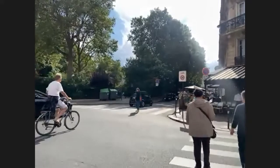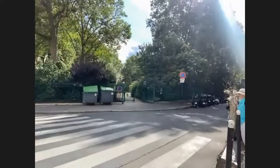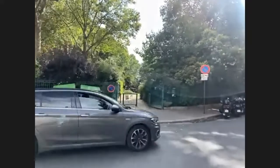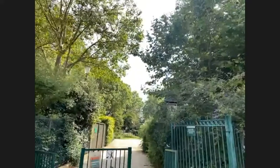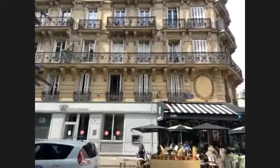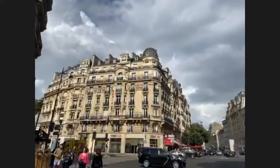We are heading over now. We're going to walk through this beautiful garden up here. This is the square Boucicaut, which is dedicated to Marguerite and Aristide Boucicaut, who are the ones that created the Bon Marché, which is just on the other side of this garden. Look at how beautiful that is. I'd take any of those balconies. I don't know about you guys.